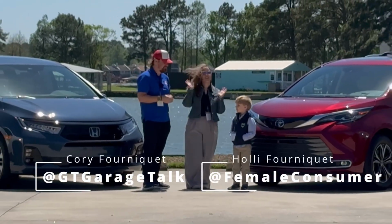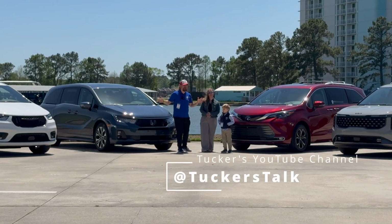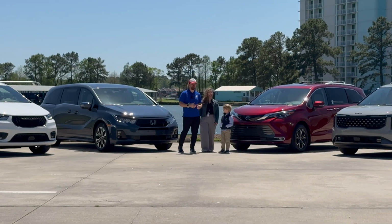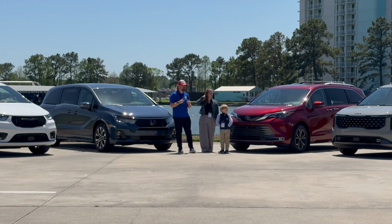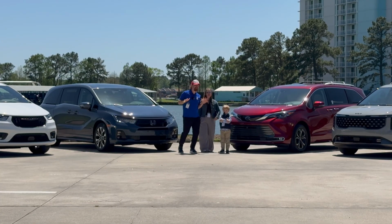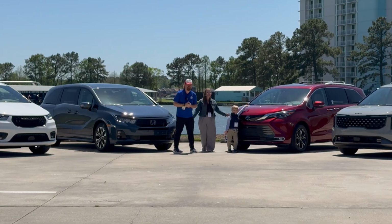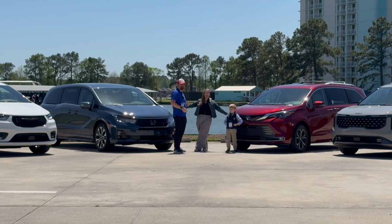I'm Corey. I'm Holly. And right there's Tucker. Yep, that's me. And we have all four mainstream minivans here for you at the Texas Auto Riders Auto Roundup. And in this video, we are going to take you on an extensive tour of all four to help you make the right three-row vehicle decision. Hop in with us.